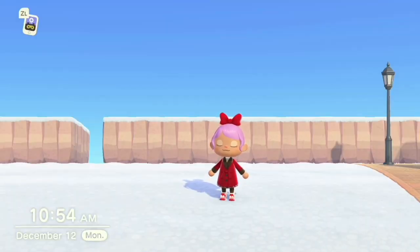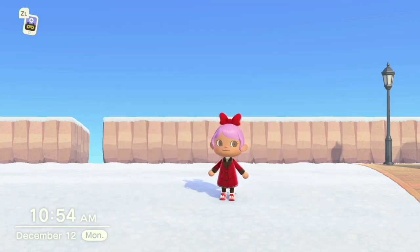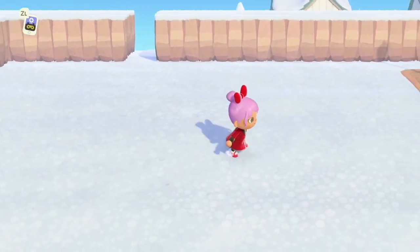It's day 11 of Vlogmas, and today we're going to be decorating Abels and Nooks. I took inspiration from this picture for Abels, and I didn't really have anything to go off of for Nooks, so it's a little bit slower and a little bit less of a good result because I didn't really have as much direction with that build.